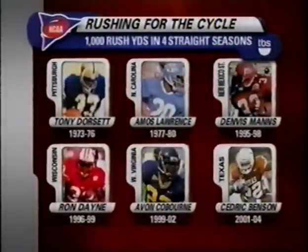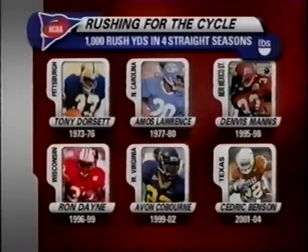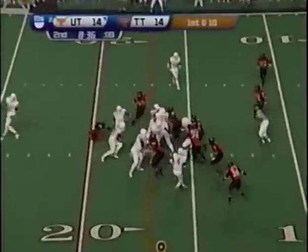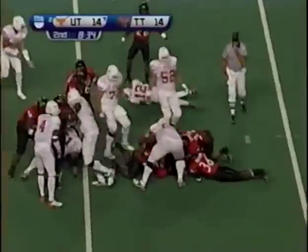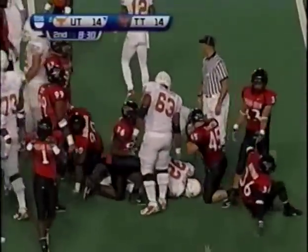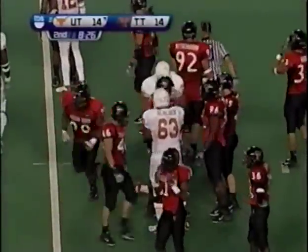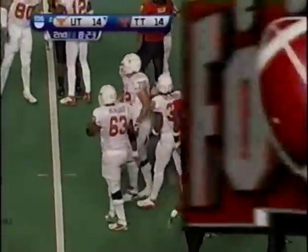And there they are. The Magic Six. Cedric Benson just joining out 1,000 rushing yards in four straight seasons in college football. He's got the ball again inside the 20, down to the 18, and he's trying to become the first to add every year to what he had the previous year. He needs to get just over 1,300 this year, which, if you go by what he's averaging, he's going to.